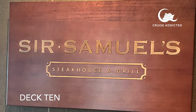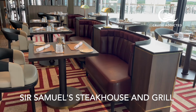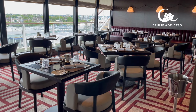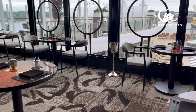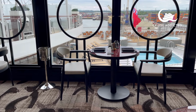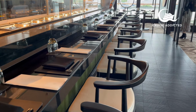So let's head up to Deck 10. This is aft on the ship. This is Sir Samuel's, the onboard steakhouse and grill. And then opposite the steakhouse, we have the Japanese restaurant if you fancy some sushi.